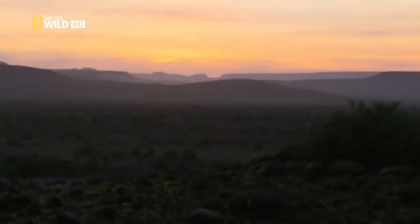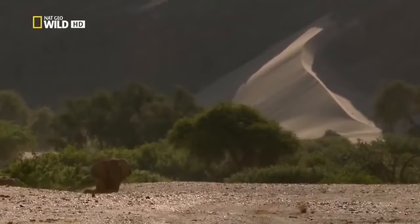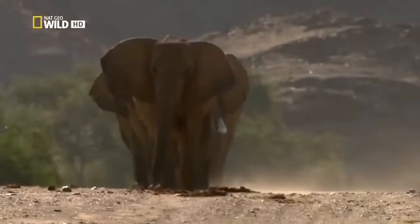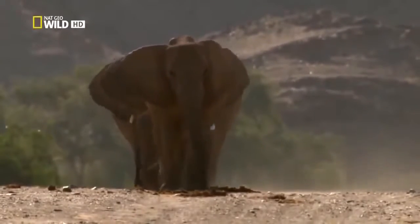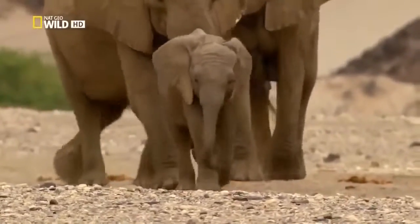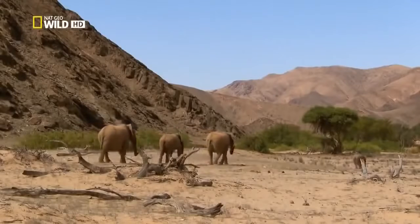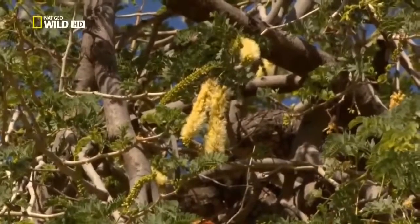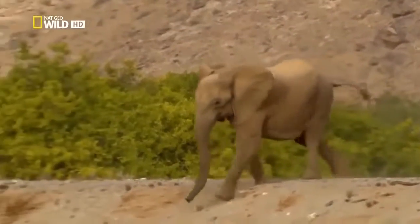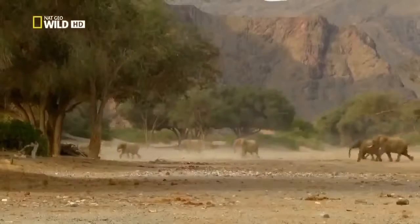The next morning, long unheard calls echo through the valley. Clarissa is back. Her family survived the floods unscathed. Maya, too, is thriving. At last, the newly greened Huanib Valley comes into view. Clarissa's family is home again.